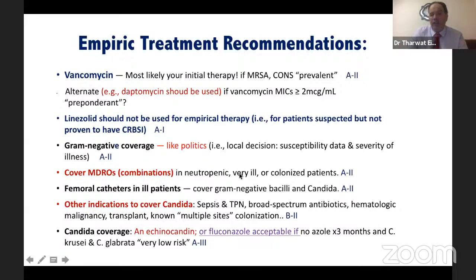Those patients are very ill patients, or the patient is colonized. You have to look for the history of colonization of your patient. If the patient has a history of Klebsiella, for example, you have to consider the coverage of Klebsiella. For femoral catheters in critically ill patients, you have to cover gram-negative bacilli and Candida as well. Other indications to cover Candida: if the patient has sepsis and is getting TPN, if the patient has had broad-spectrum antibiotics in the previous days, or hematological malignancy, or transplant, or the patient is colonized in multiple sites with Candida.